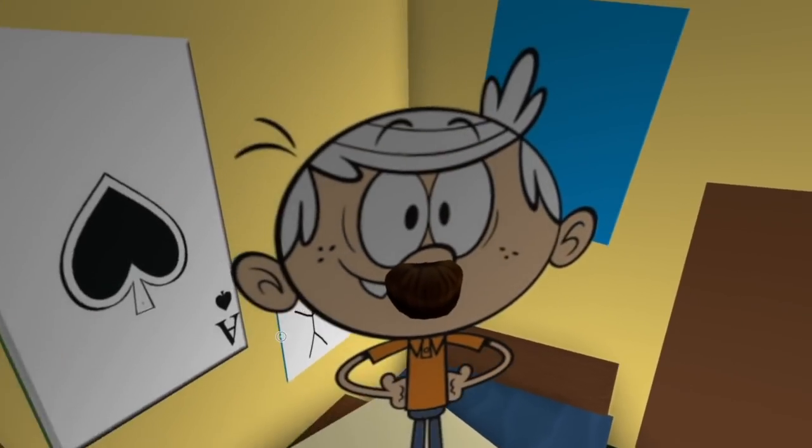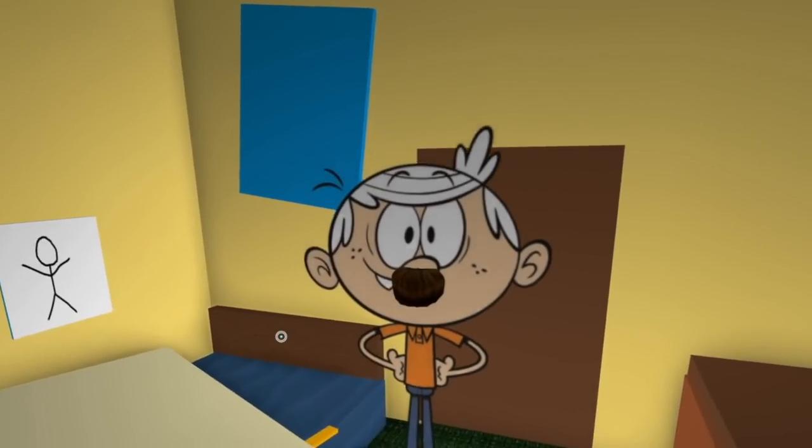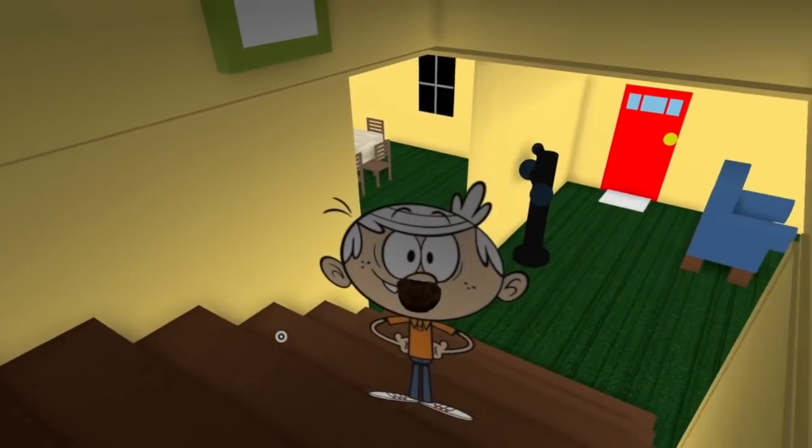Wait, let's go over here. It's over here in this room over here. Whoa, guys, look at this room. Somebody put a door on the bed. This is a spa room over here. Okay, we don't want this room. Everybody's trying to find their room in the Loud House.